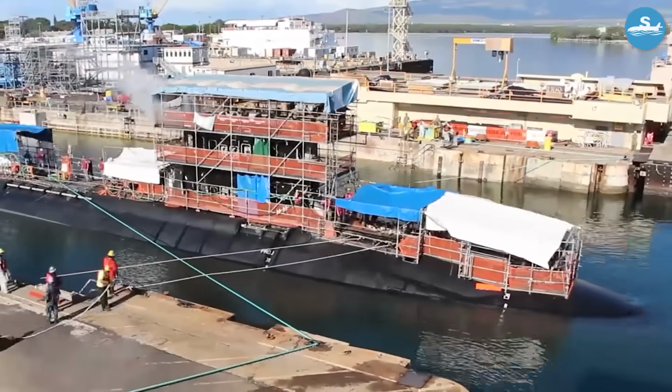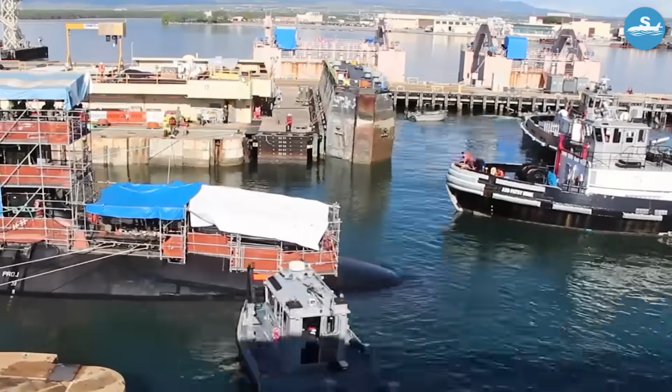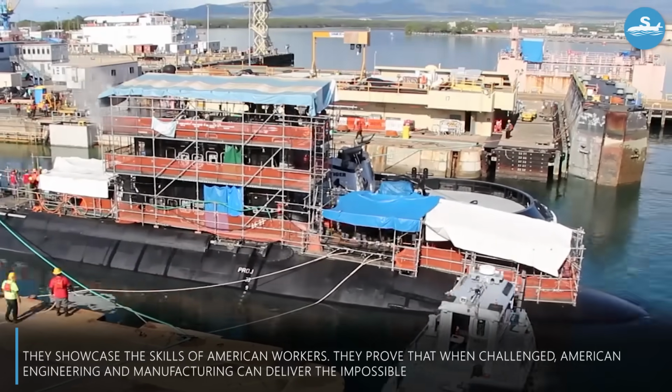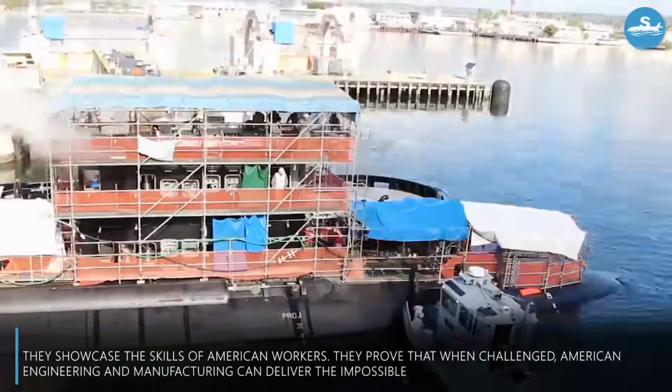These launches represent more than just moving steel from land to sea. They demonstrate American industrial capability. They showcase the skills of American workers. They prove that when challenged, American engineering and manufacturing can deliver the impossible.